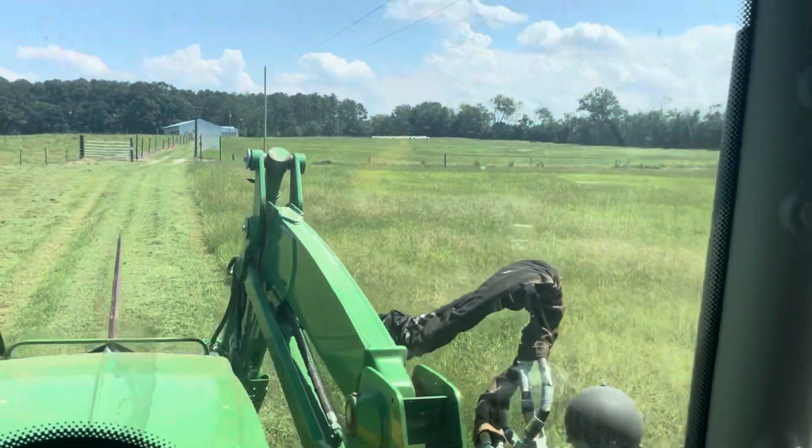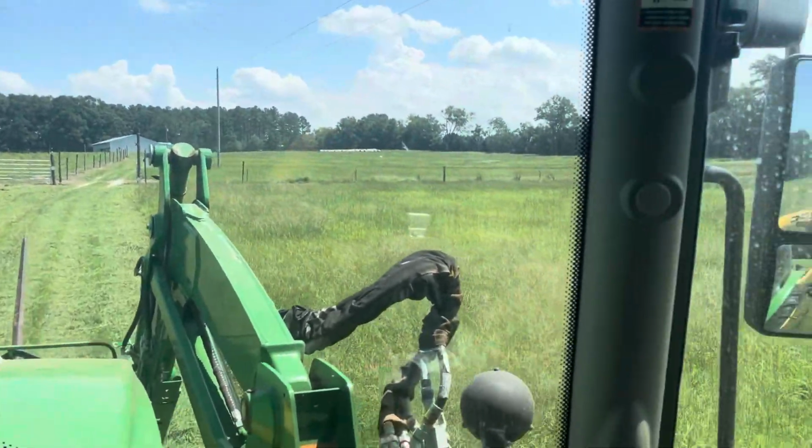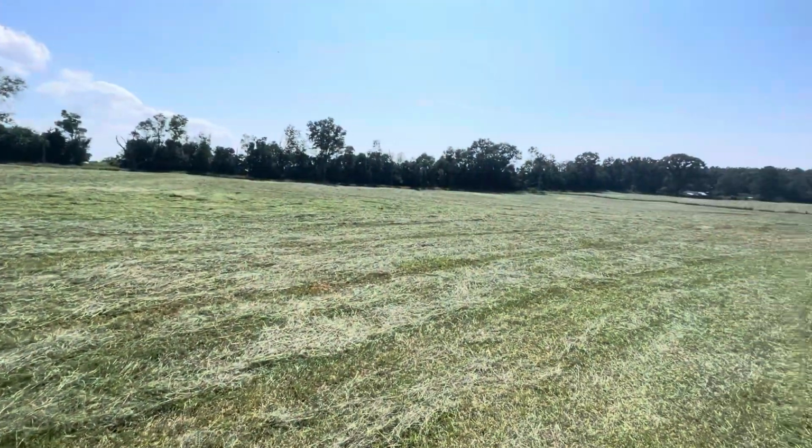Tall grass on this end. Nut grass. Crabgrass. There's some crabgrass up there. Alrighty. Talk to y'all later. D-U-N done.